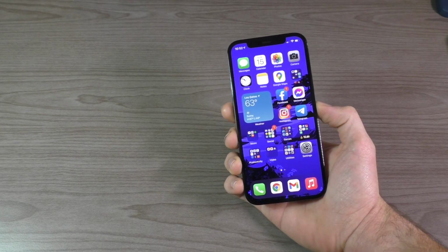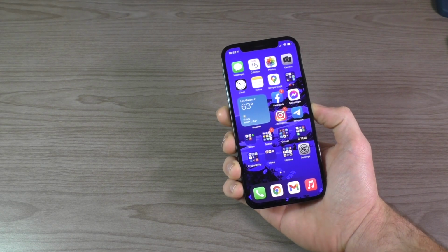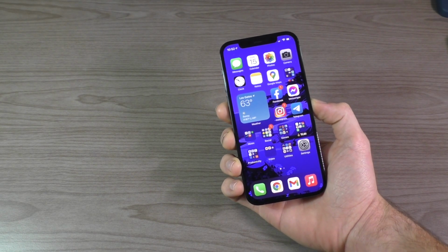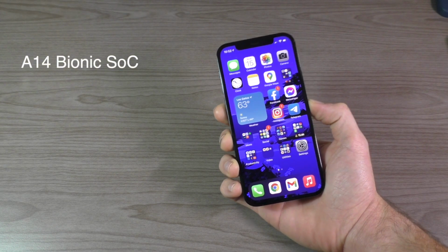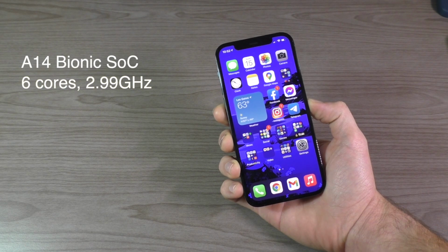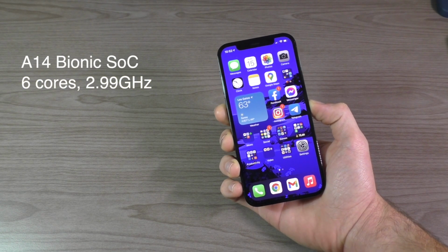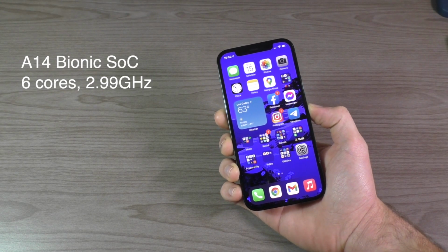Alright guys, so now I want to talk about performance, because Apple knocks it out of the park every year consistently, and we do have to talk about it. So this phone is running the new Apple A14 Bionic system on a chip. This is a 6-core CPU. It runs at 2.99 gigahertz, so just under 3 gigahertz, which is pretty impressive for a phone. I remember when the iPhone 5 was at like 1.2, so that's pretty cool.